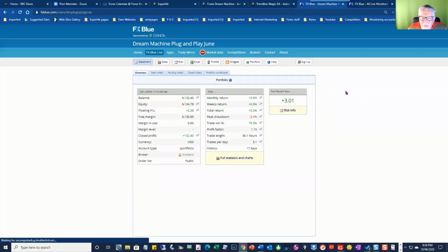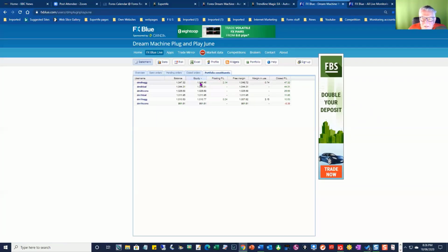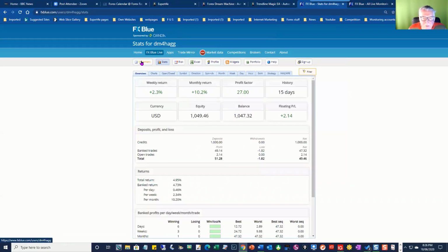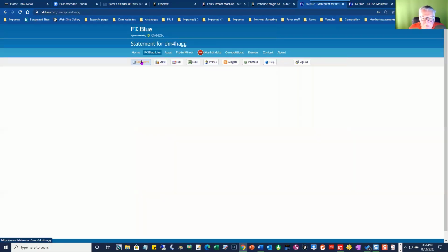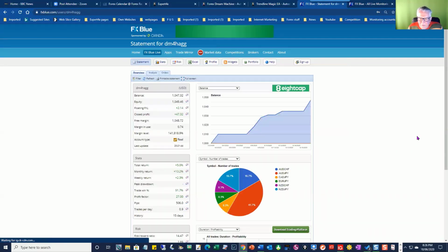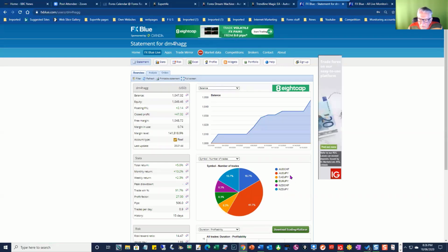To give you an idea, let's just take that one there, Dream Machine Aggressive. And hopefully that will show us what it should look like. Okay, there you are. That's what I wanted to find. Now you can see it's just trading random currencies, because whatever's weak and whatever's strong, it will trade against each other. This particular account has had a success rate of 90%. And it's a real account.